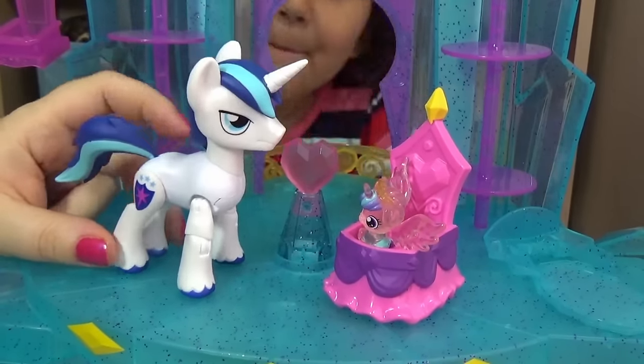Look. Oh, wow. Princess Twilight Sparkle. Yay. She can move her ankles too. She's moving her legs. And this can come off and go back on. Like hoof covers? Like shoes almost. Yeah. Ooh, good job.